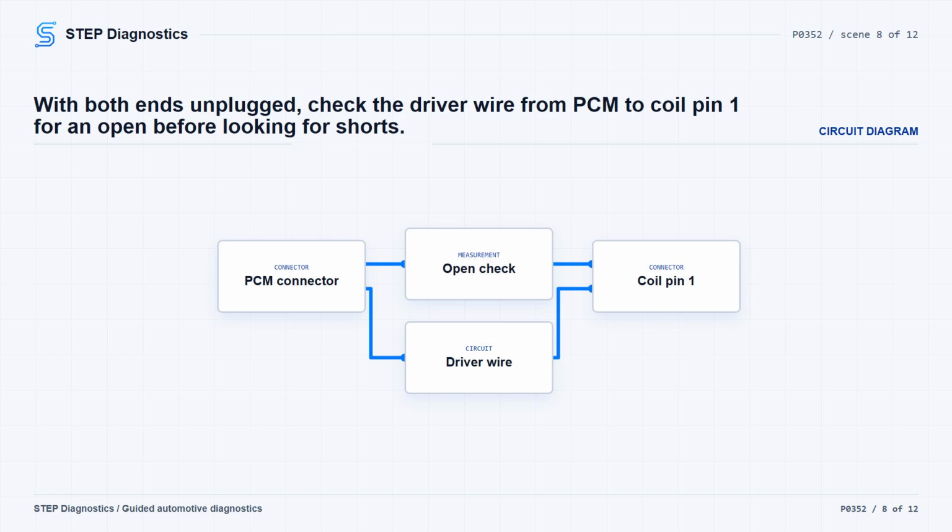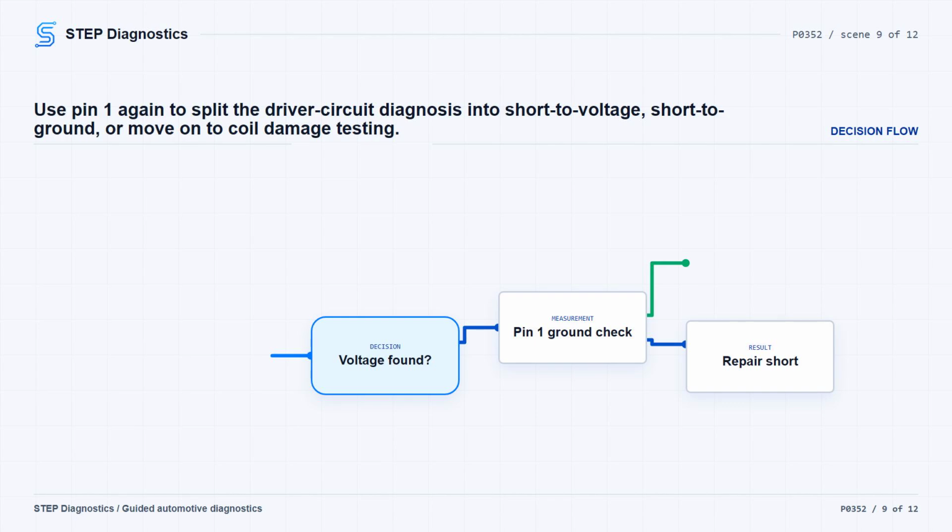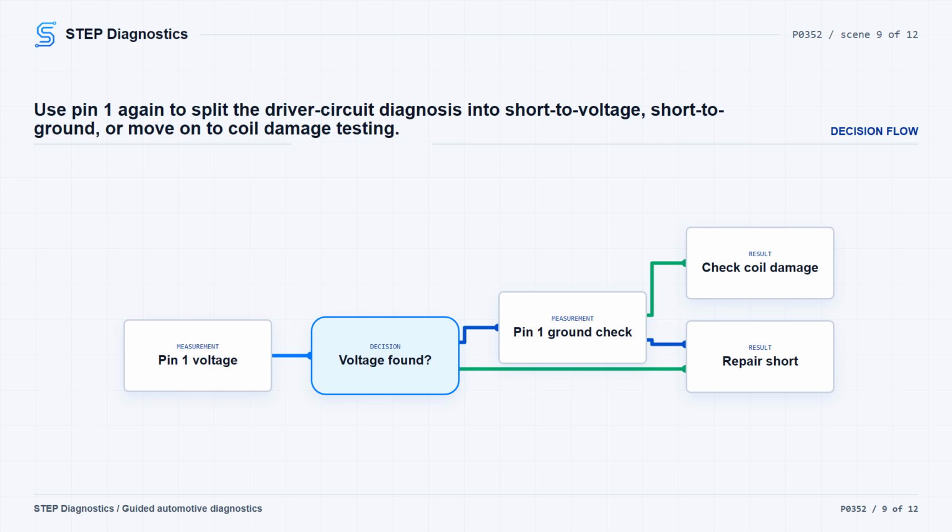For short to voltage, turn ignition on and measure voltage at pin 1 of the suspect coil connector. If any voltage is present, repair the short circuit, clear the PCM codes and repeat the self-test. If no voltage is present, continue to the short to ground check. With ignition off, measure resistance at pin 1. If resistance is greater than 10,000 ohms, move to the coil damage check. If resistance is not greater than 10,000 ohms, repair the short circuit, clear the PCM codes, and repeat the self-test. If the concern or code is still present after that repair path, continue to the coil damage check.